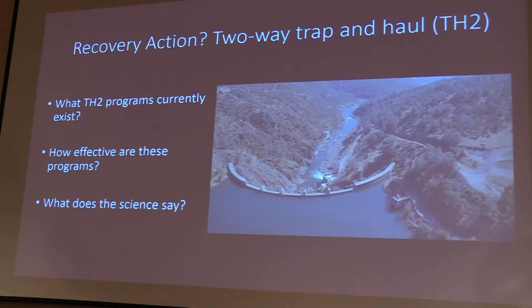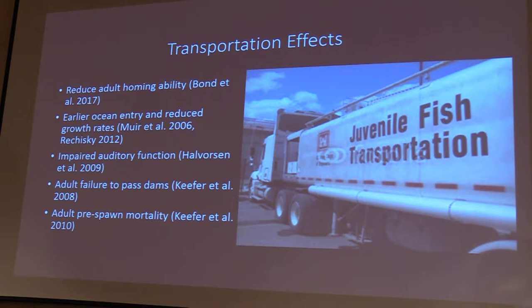And so we really wanted to look at what programs are currently out there in the Pacific Northwest, how effective these programs are at meeting their success criteria, and really what the science says about these programs. We looked at four important themes here. The first one being transportation effects on fish and delayed mortality.